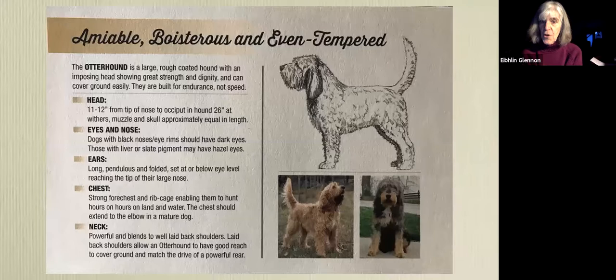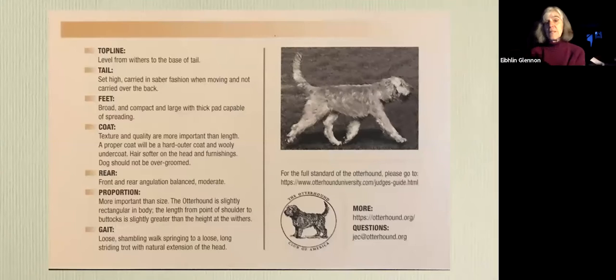If we flip the card over, we will see the rest of the standard plus a nice picture of movement and a wonderful top line on that dog. Again, a level top line, a tail that's set coming directly off the spine, and the top line carried in a saber fashion. The feet are broad and capable of spreading to get up over the banks and through rocks. The texture of the outer coat is all summarized here, and again, the front and rear angulation should be balanced and moderate, not extreme and not straight.